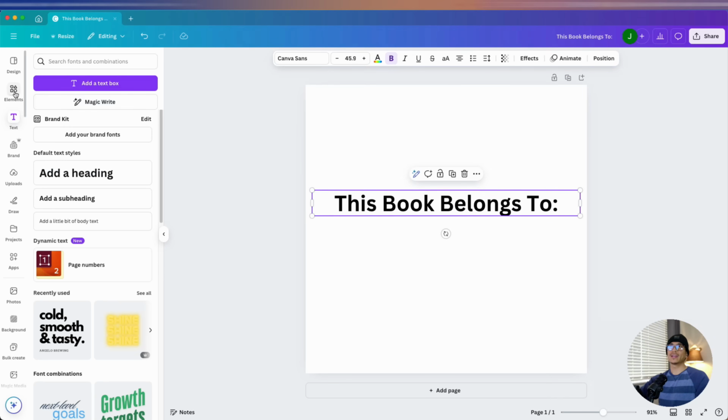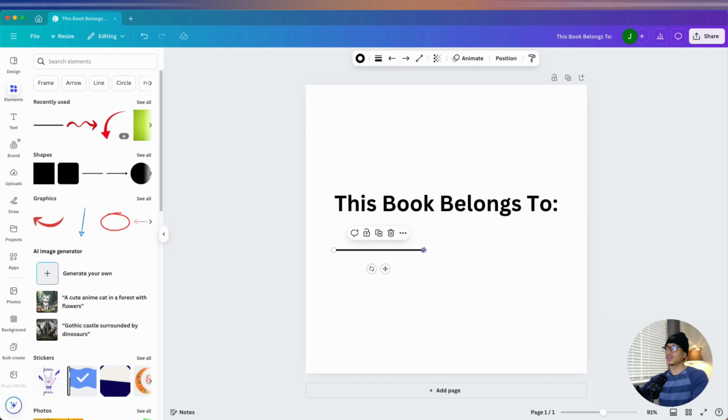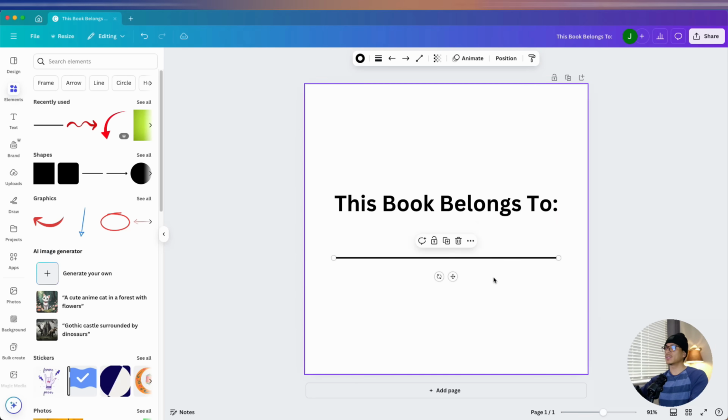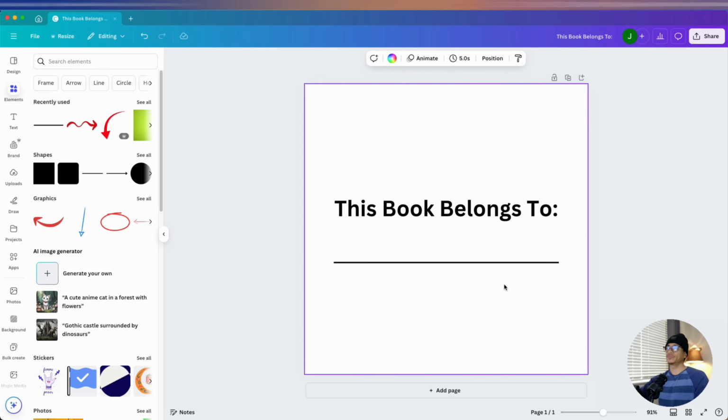And then go back here to elements, go to the shapes, look for this line, put it on the bottom here, and just stretch it out to the other side. Let's space it a little bit more, highlight all of it, and I'm just going to center this like that. And it's as simple as that.